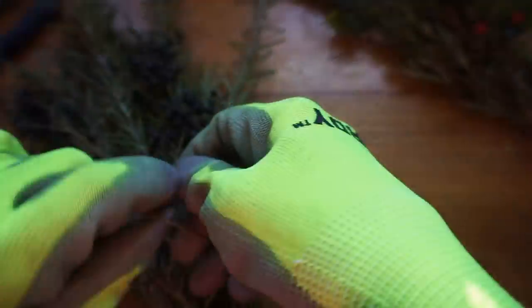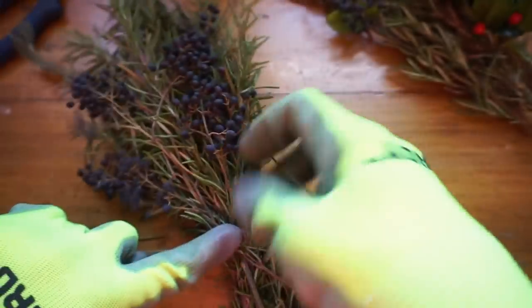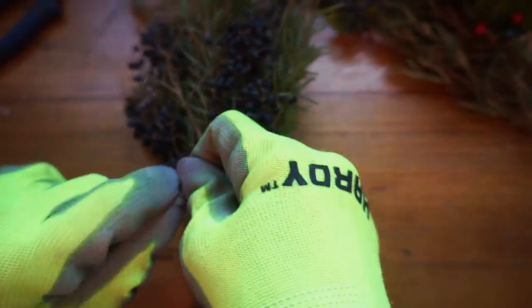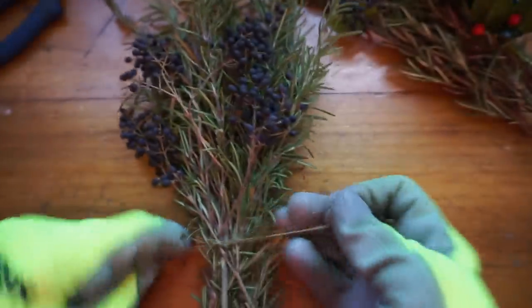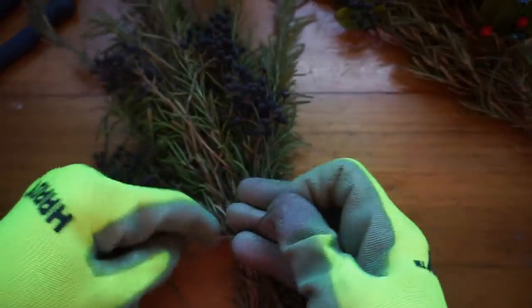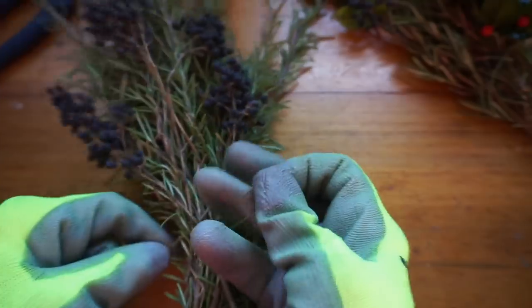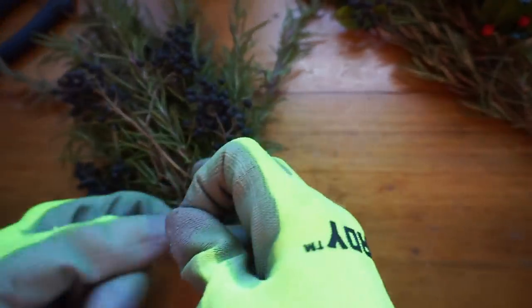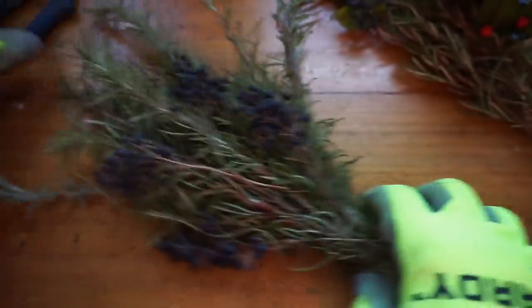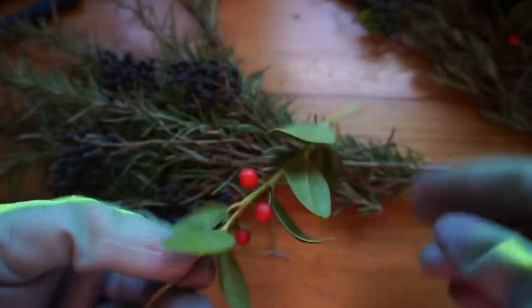The whole point is to keep things simple and inexpensive and yet still beautiful. And what could be more beautiful than what nature has to offer, even at this time of year? So here we have, once again, I'm using the little privet berries and holly and the rosemary. I'm basically using the same things over and over again because that's what we have, and yet creating a different look for each piece.